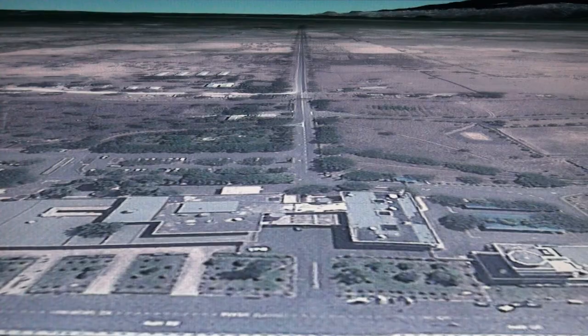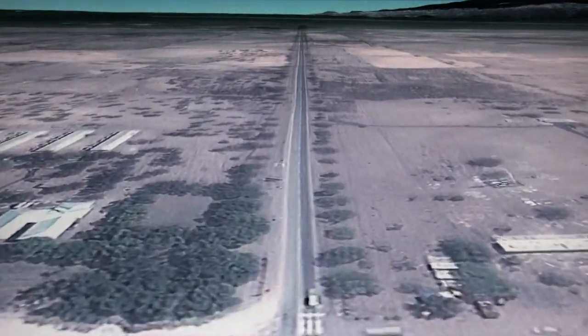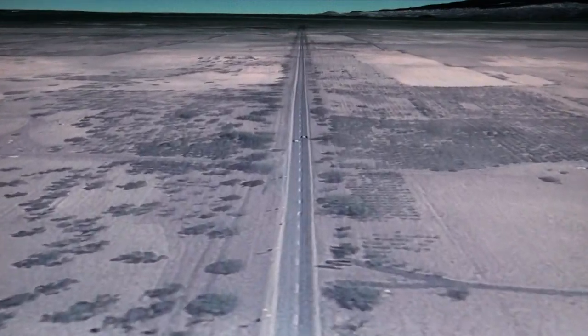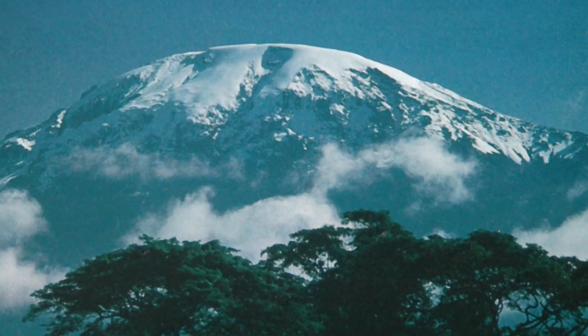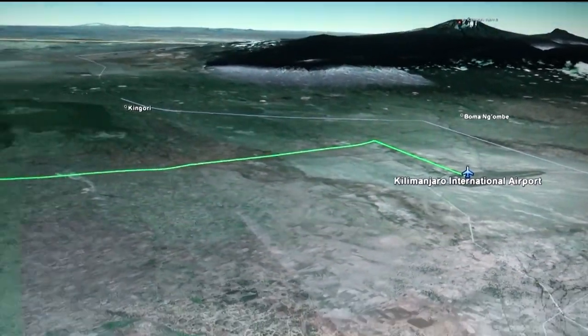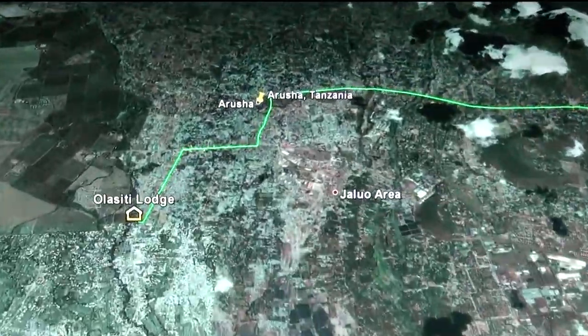Our OAT tour leader, Dowdy, was waiting for us after we cleared customs. We boarded a small bus and started our way to Arusha City. On the way, you can see Mount Kilimanjaro in the distance when it is daylight and not covered in clouds. It is over 19,000 feet high and a popular climbing adventure. This is the route we took to Arusha City, and the drive took an hour and a half.